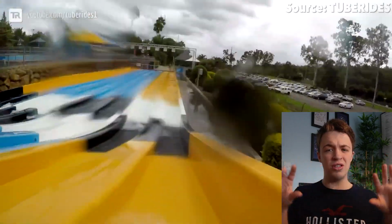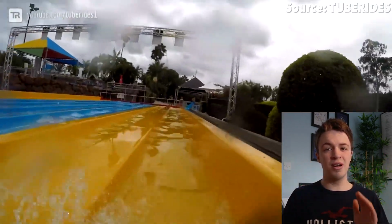There'll be boards also at the end telling you your time, so even if you're not racing anyone, you can always race yourself, but you'll be doing all of this on your front. Yes, no lifeguard will be telling you off this time for going down forwards, with you experiencing this entire race on your mat on your front.